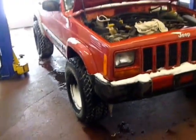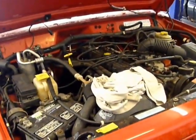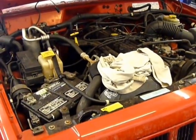The reason why the vehicle is in here today, and I will first apologize, I am doing this freehand, so I'm going to try to keep my camera as steady as possible. The vehicle does not have any heat.